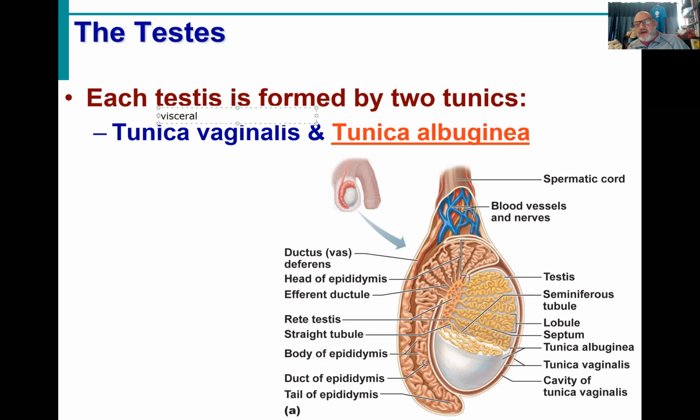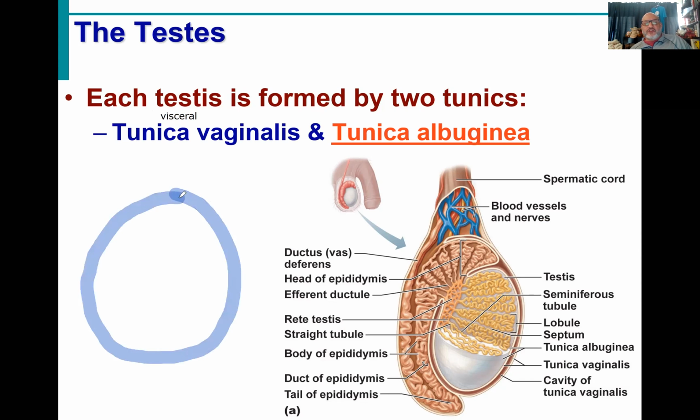But the bulk of the testis is made of this fibrous white connective tissue structure known as the tunica albuginea. Now the tunica albuginea, and again, I don't have anything that I can draw white on, so let's cheat and I'll just use blue because that's the color that I have. Not only does it form the outer structure of the testis, the bulk of the testis, but as you can see, there are deep invaginations of the tunica albuginea.